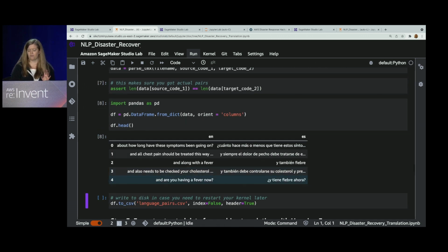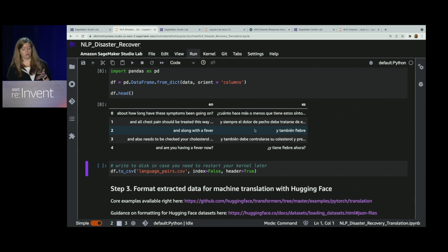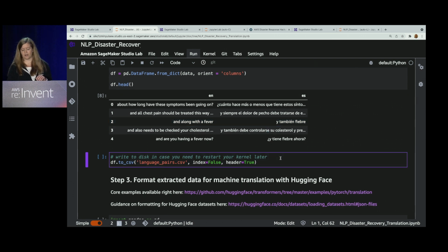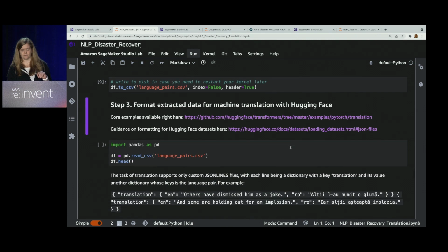And so we have a source and a target dataset, right? So we have the English phrases, and again, these are health service announcements that are related to COVID-19, and then we have the translation component for those, which in this case is Latin American Spanish. And so we have the label dataset here, and I'm gonna write this to a CSV file just so that I have it stored locally.